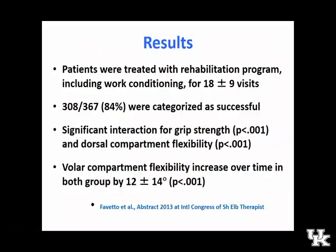We got 85% or 84% back to work, not 100%. Some we lost to follow up. Some of those ended up going to surgery. Smaller percentage though, right? 15%. Improvement in grip strength, improvement in mobility after those visits. So it took us on an average of about 18 visits. It's a gradual burn. It's a slow process.